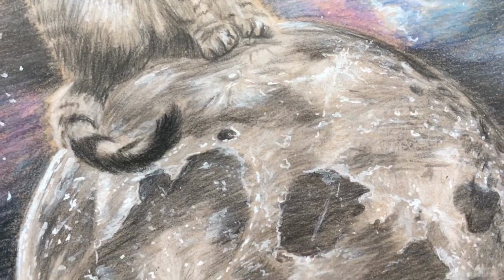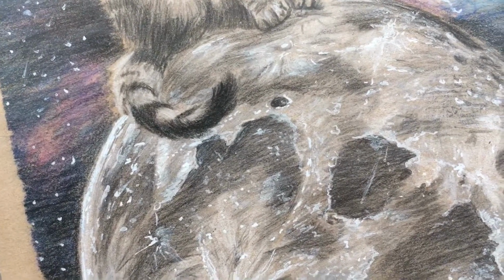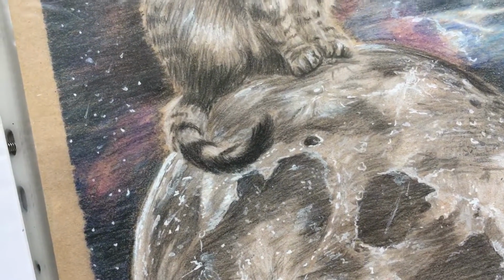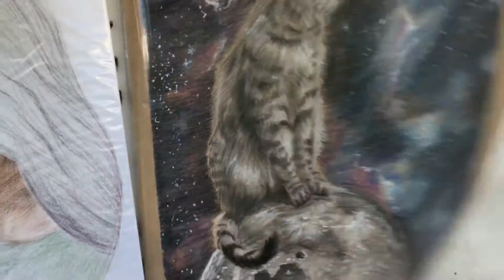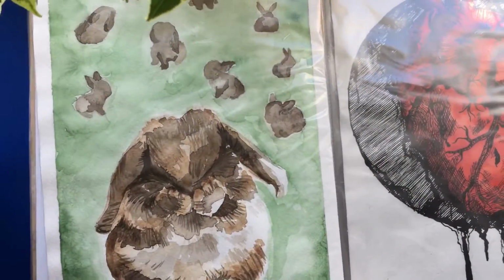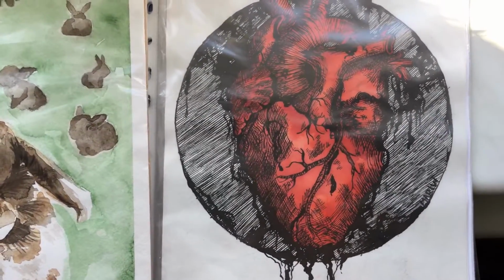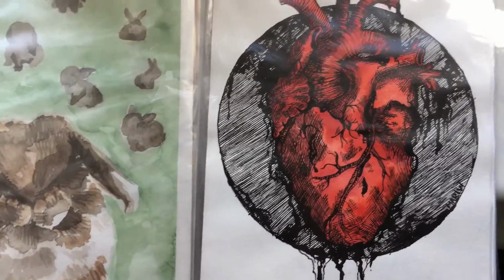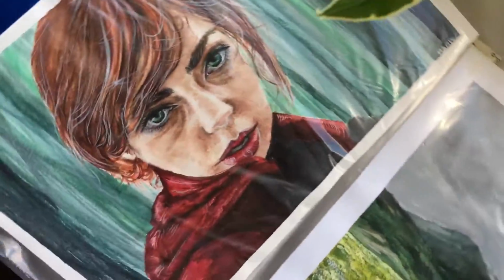And these are little marks from the Jelly Roll white pen on toned paper. Awful. Let's move on. It's a heart for Valentine's Day. Just not my style, something random.